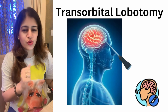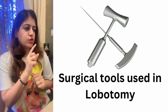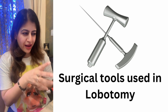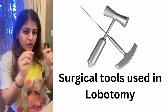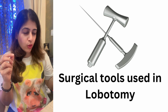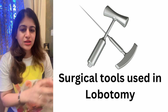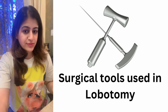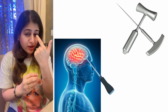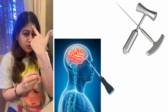but we'll be talking about its side effects and how unethical it was. You can see these two tools here, which used to be used by the surgeons. One looks like a hammer, and the other is like a stick, an ice pick kind of thing that they used to poke. So one is a hammer and another is just like a nail. These were the tools used by the surgeons. They would use this needle to prick in the eye socket, just imagine, and go right ahead into the frontal cortex of the brain.